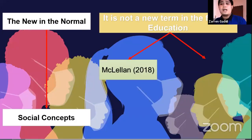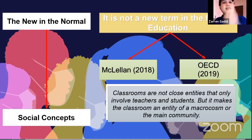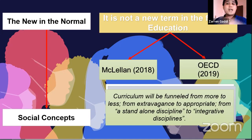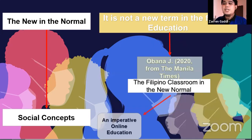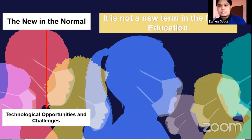Remember that the new normal is not a new term in education because this is the aspiration of the future. This skills 2030 is the aspiration of our future. A society where networks meet less physically but more virtually, and classrooms are considered to be part of a bigger macrocosm or the community itself. In the Philippines, we are now looking in a classroom wherein there is an imperative online education, open textbook system, flipped learning, and at the same time, the intensified use of printed materials.